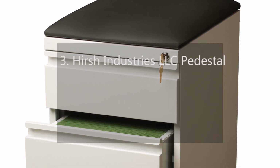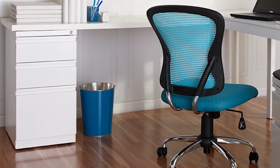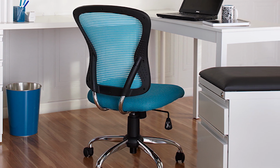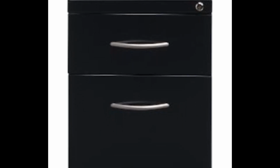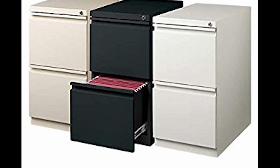Number 3. Hirsch Industries LLC Pedestal. The Hirsch Industries LLC pedestal is both sleek and versatile. Instead of handles that stick out, you open the drawers using small indents at the top, which gives the unit a totally flat profile and makes it easy to store away. Plus, it comes to you fully assembled.